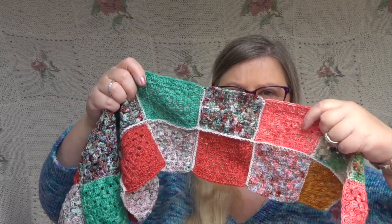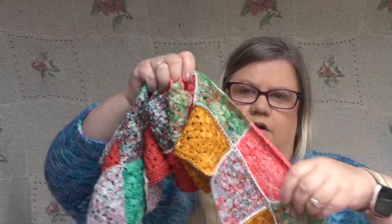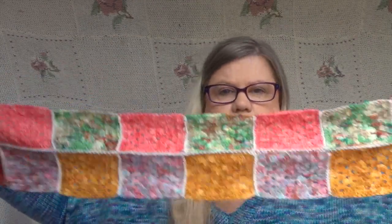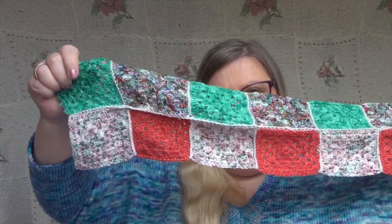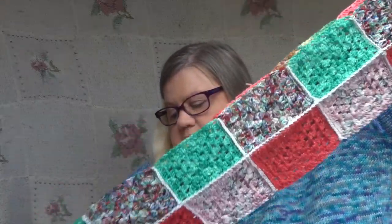So each pattern square is surrounded by a plain square. So it's going to have a kind of patchwork look about it, and it's quite big. I mean, it's way longer than my wingspan. In fact, half of it's my wingspan, so that's that half, and then that's that half. And as you can see, I've used the silver to go between the squares. And I have got some more silver yarn which has turned up, so I'm going to show you that in Happy Mail. So that's where I'm going with it.